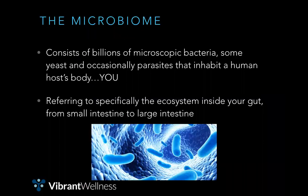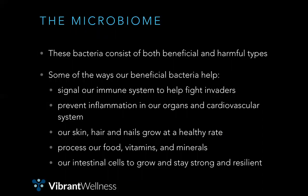The human gut microbiome is a fully functional, unique ecosystem that exists inside the human digestive tract. It encompasses all of the microscopic organisms that reside in the gut. Commonly, when referring to the gut microbiome, we are speaking generally of bacteria. However, there are some species of yeast present in the gut, and occasionally parasites make their way into the gut environment. Just like in nature, inside the human gut microbiome, there are both good and bad bacteria.